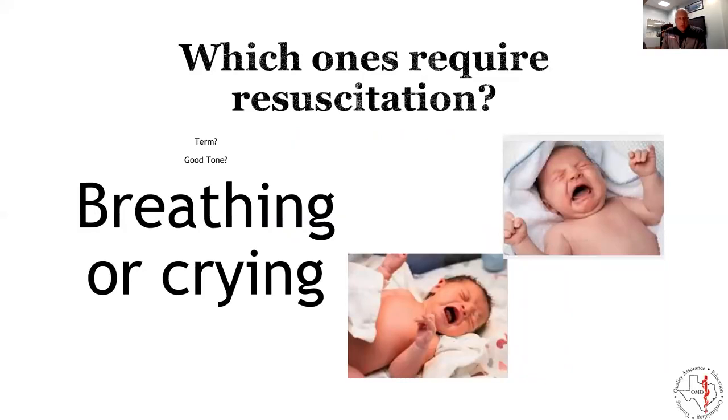So I think you can almost audibly hear these pictures as we were assessing breathing or crying. If a newborn's not busting your eardrums, it definitely needs some further investigation. In conjunction with that, if they were preterm and have poor tone, they're obviously going to need some assistance in transitioning to this extrauterine life.